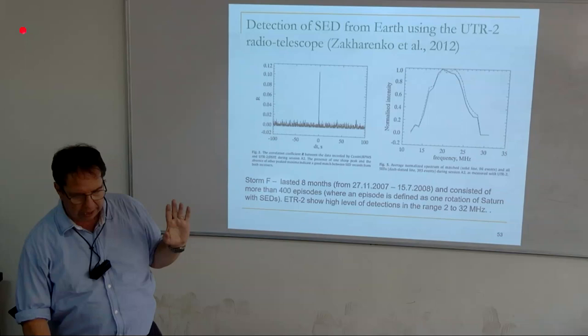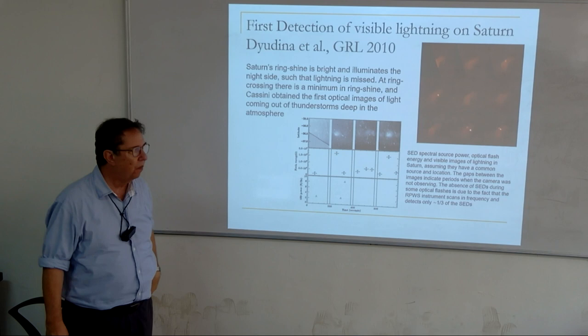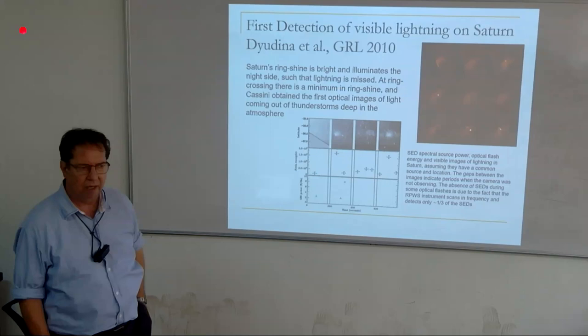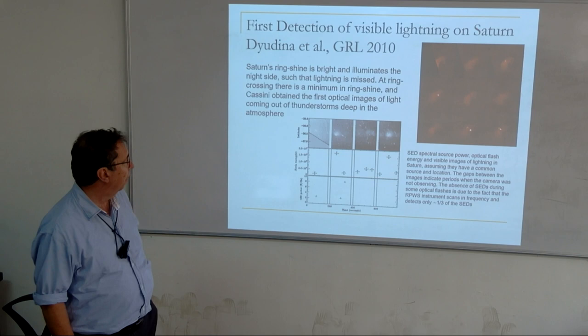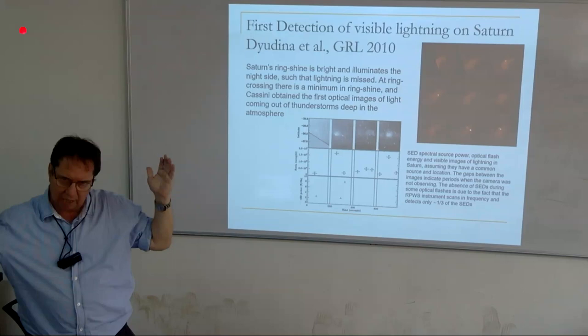And so we all waited for, okay, there are storms on Saturn. Will we ever see light from a lightning? And Uliana, a colleague from JPL, that's in Pasadena, California, NASA Jet Propulsion Lab, did analysis of Cassini images of the night side. You have to understand, you're looking for a needle in a haystack, because you get tens and tens of thousands of images from the planet.